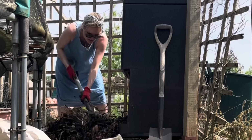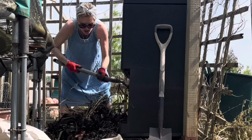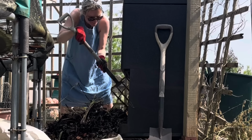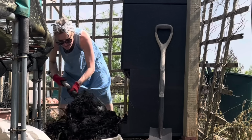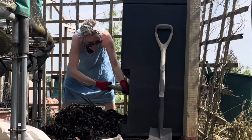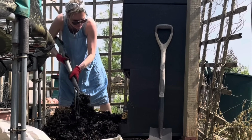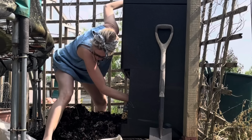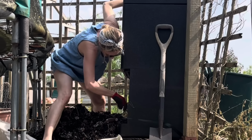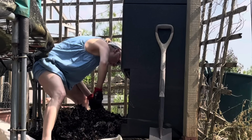Oh, oh my goodness. I hate gardening. I hate it a lot. This is pants. I don't like it. Pants and bum and pants. Oh. What's that doing in there? Don't even know where I'm going to put this compost bin.